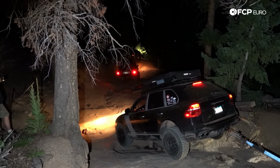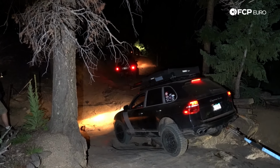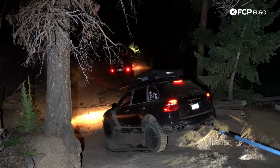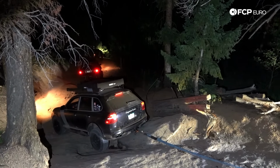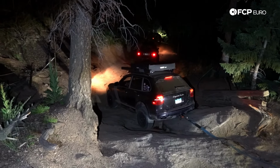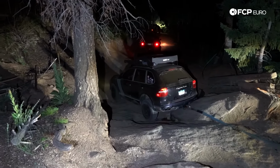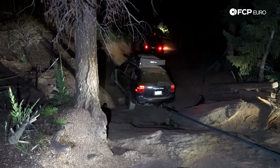All I want to do is get the rope out from under him. So, remember those rock sliders we installed? Don't think this is exactly how we had planned to use them quite yet, but they're already saving what was left of the Cayenne. John, go forward. You gotta go hard, passenger. Yeah, you're down.